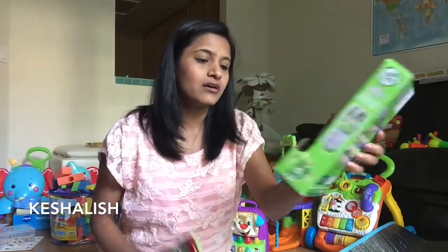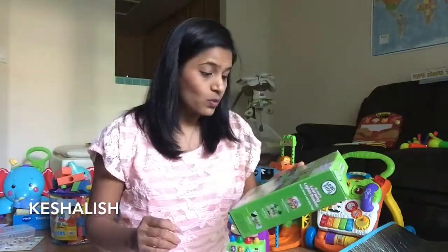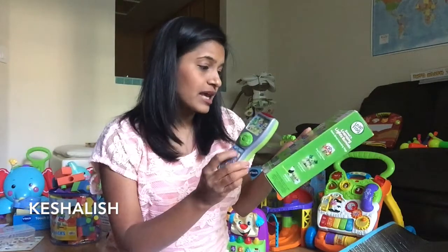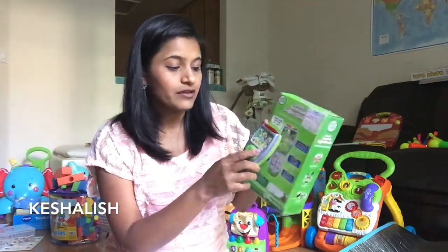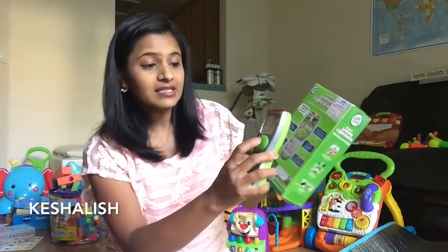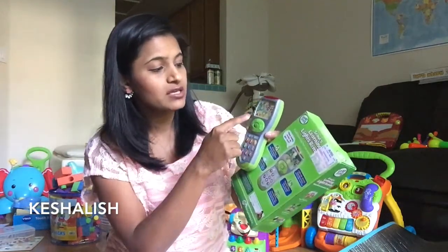So this one's from Leapfrog. It's called Scout's Learning Lights Remote. This one has numbers and it has musical tunes. There are a lot of lights up here, and then there are shapes, because when you press all these shapes, you can see.